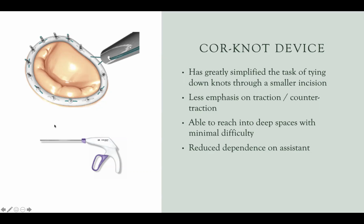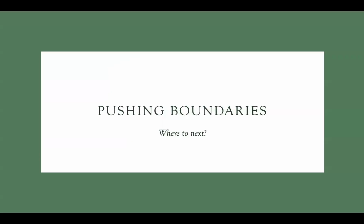So between single-dose cardioplegia and the Coronat device, we've made huge gains forward in terms of what we're able to do. Because of the improved efficiencies and the improved techniques that we've had, we're able to push boundaries. So where to next?